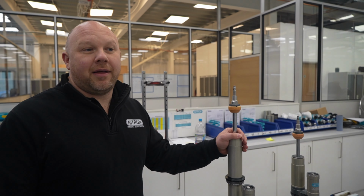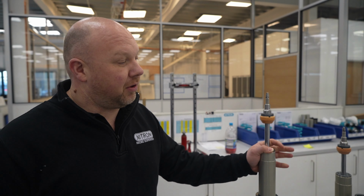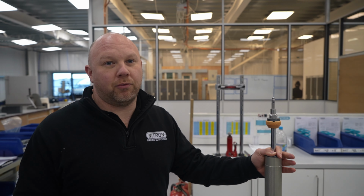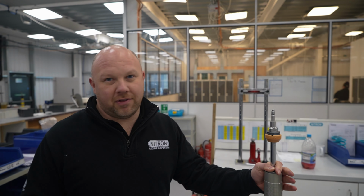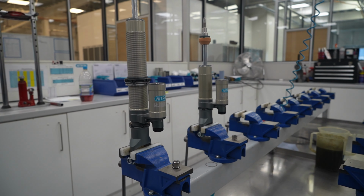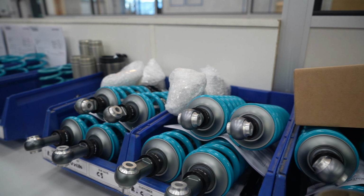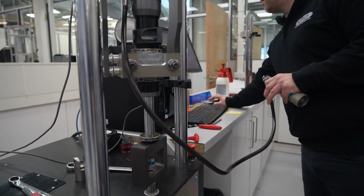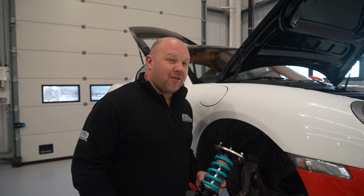Okay, so this is where all the dampers are built in this room here. We do everything from motorcycle shocks to one-way adjustable, three-way adjustable, road, race, everything in between. Everything's hand built, all the parts are kept here in the UK. Most of it's manufactured in the UK. Everything gets dynoed and tested before it leaves the building. I'm going to crack on and fit this now so you guys can leave me to it.